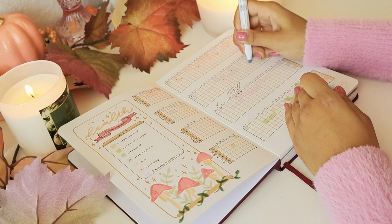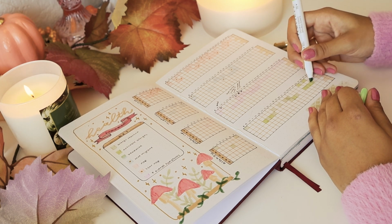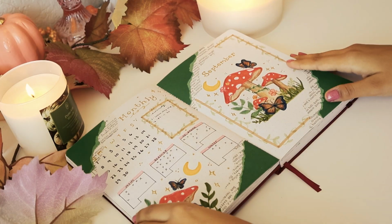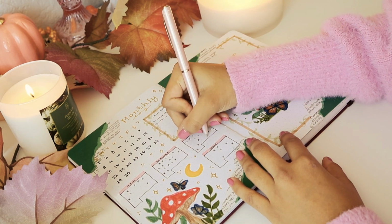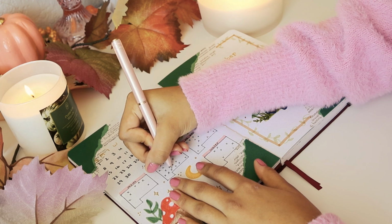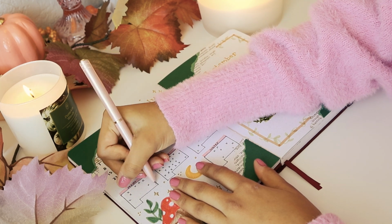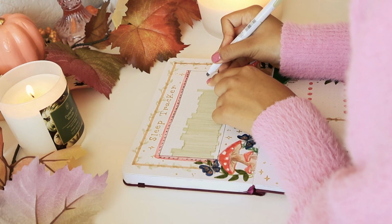I'm starting out with my yearly health tracker, which is just a place for me to keep track of certain symptoms. This is at the beginning of my bullet journal. I have a little square for every single day, so I'll fill that in first. Then I will go ahead and do my trackers for September. So I have my habit tracker to fill out and then my sleep tracker, but that's pretty much it. I feel like my bullet journal is so low commitment, there's not a lot for me to do each day.